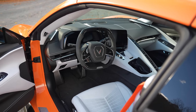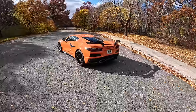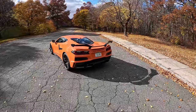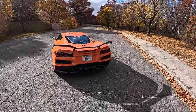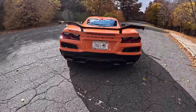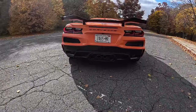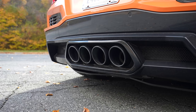And I've been driving the car all day. I genuinely can't stop. I keep finding the longer way home. It is outrageously fun. It has 670 horsepower, 460 pound-feet of torque from this 5.5-liter NA V8. And from the rear, she looks mean, and it sounds meaner. Look at the quad tips right down the center.